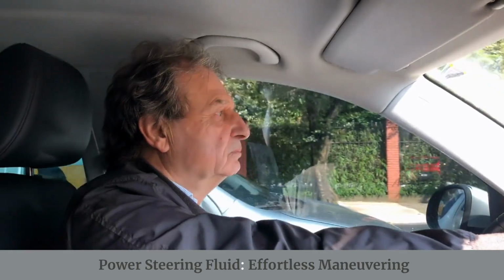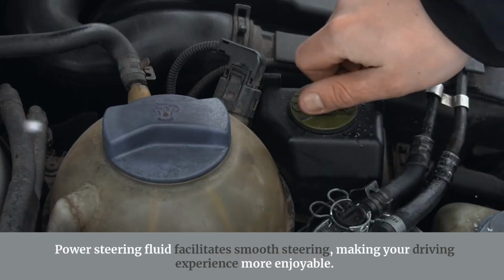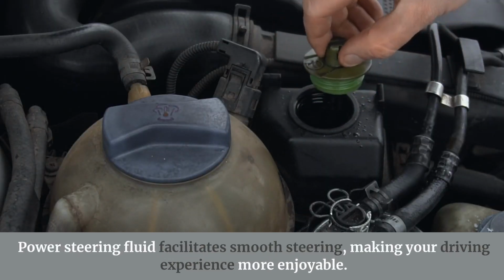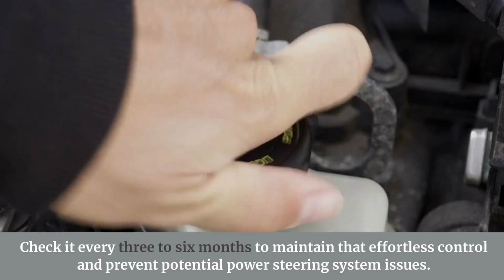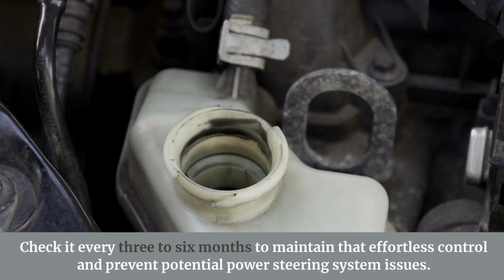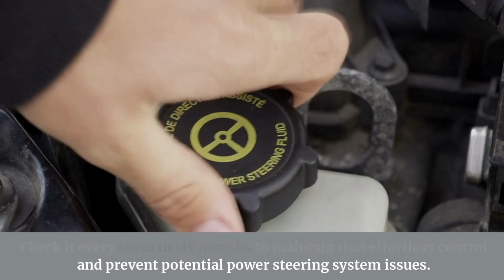Power steering fluid, effortless maneuvering. Power steering fluid facilitates smooth steering, making your driving experience more enjoyable. Check it every 3 to 6 months to maintain that effortless control and prevent potential power steering system issues.